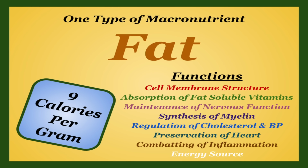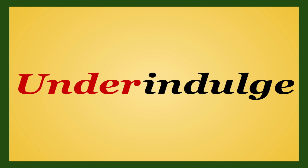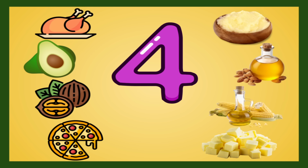I hate to break it to those people on super low-fat diets, but you're missing out a little bit. I understand with fats it can be very easy to overindulge, but it's also very possible to underindulge. That being said, not all fats are created equally. There's 2, but really 3, but really 4 main types of fats that you'll see in the foods you eat regularly and on the items I'll be featuring on this list.